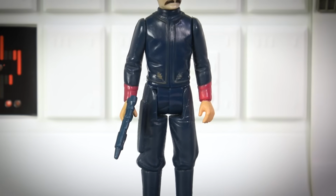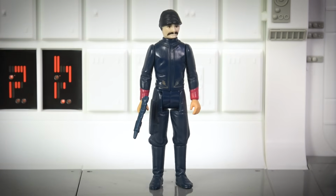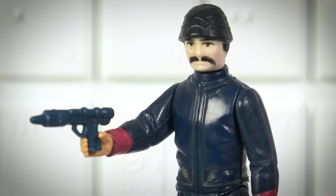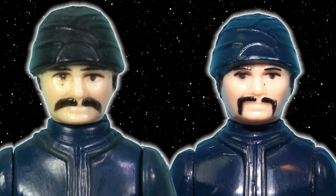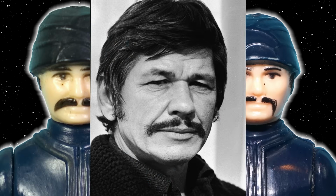The Bespin security guard from 1980 would go on to be joined by another guard that was released 2 years later, so collectors now refer to the original figure as Bespin Guard A. This character wears a navy blue uniform and he comes armed with the Bespin blaster. This entry also has a notable variation, as the figure comes with 2 different styles of moustache, both of which always reminded me of Charles Bronson.